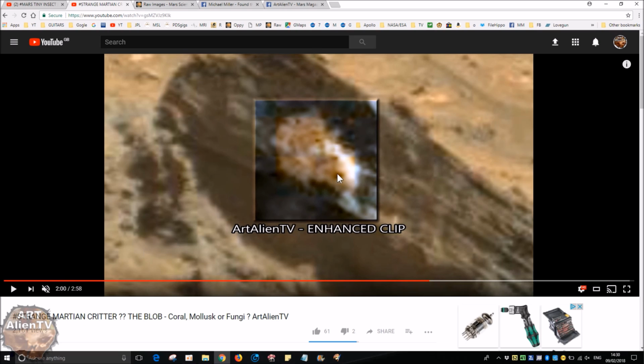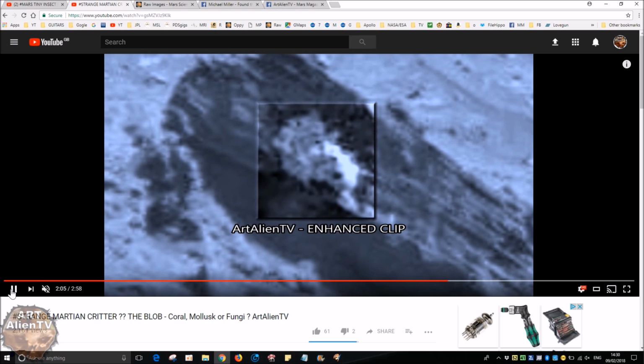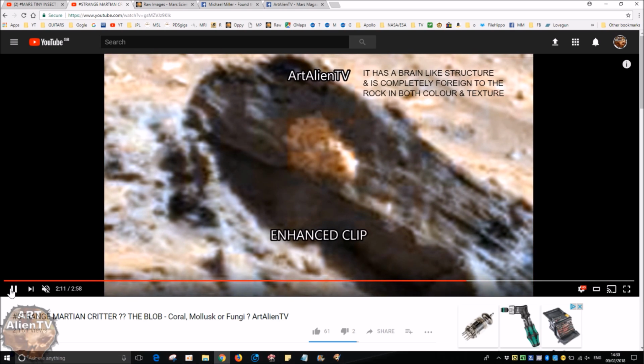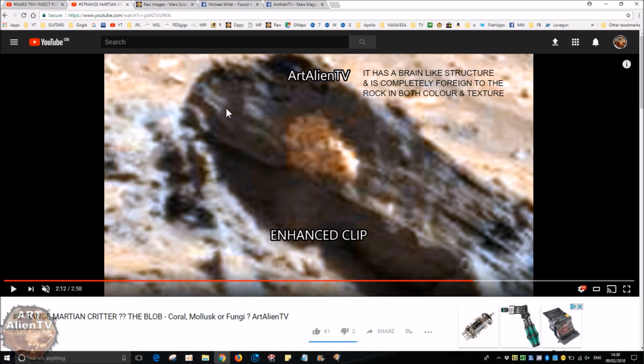But the weird thing is, it seems to have an eye and a nose, almost like a rodent. I don't think it is a rodent. That's just me seeing animals everywhere. But it does have some interesting structure to it, and it doesn't look native to the rock that it's on. In other words, it looks alien to the actual surrounding rock. In other words, it's probably the remains of some kind of critter. Now, whether that was, here we are. It has a brain-like structure and is completely foreign to the rock in both colour and texture.